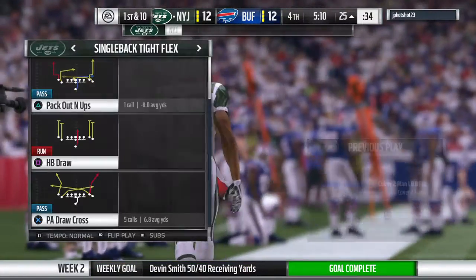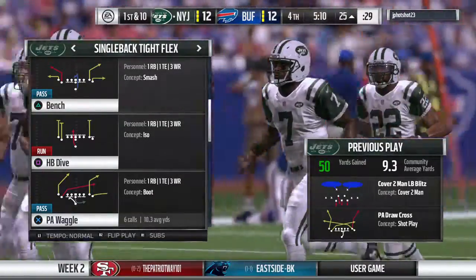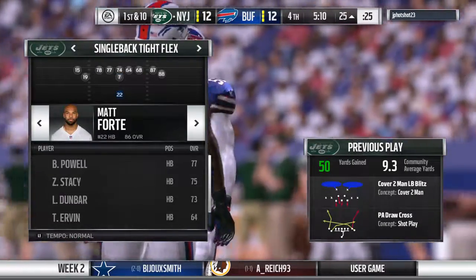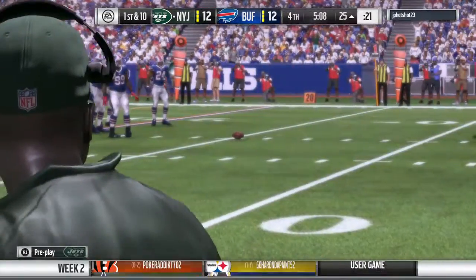Similar to a slant, it's all about timing when you're throwing a crossing route. Quarterback and receiver have to be in sync, and when they put it on them just right and catch it full speed, running through a defense, can often result in a big pickup of yardage. So here we go, 1st and 10 now.